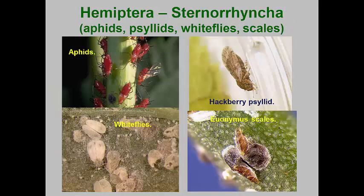The Sternorrhyncha are considered to be less mobile. These also have the front wings being the same texture throughout. Most have membranous front wings, but some have the front wings slightly thickened. The antennae are easily visible and consist of obvious segments. The mouthparts have migrated even further backward on the head, and the stylets appear to be arising from between the bases of the front legs.